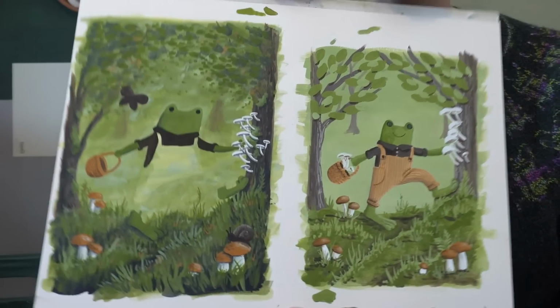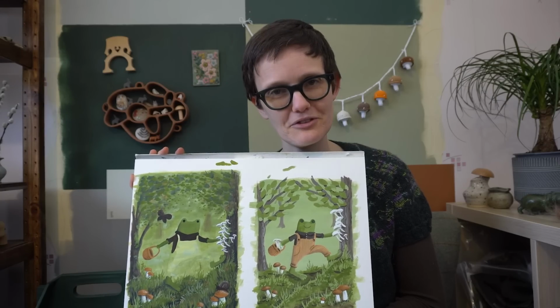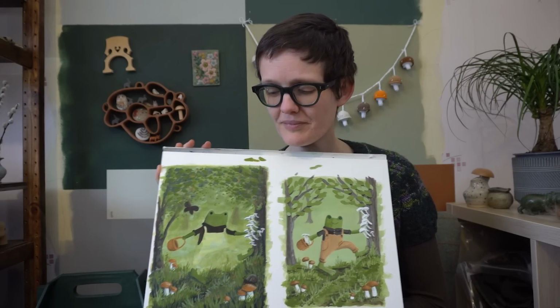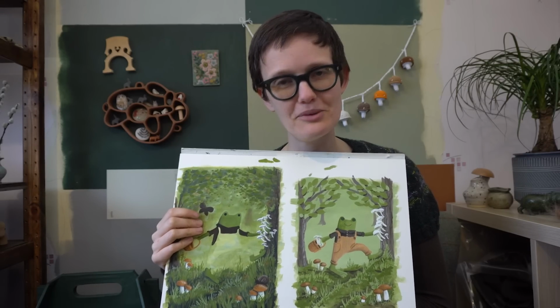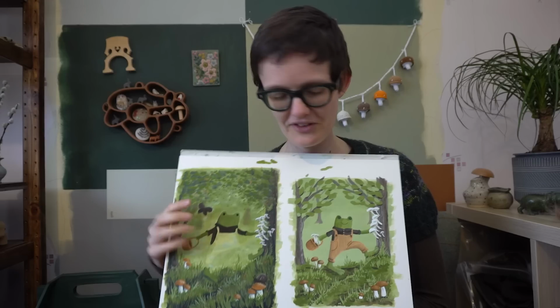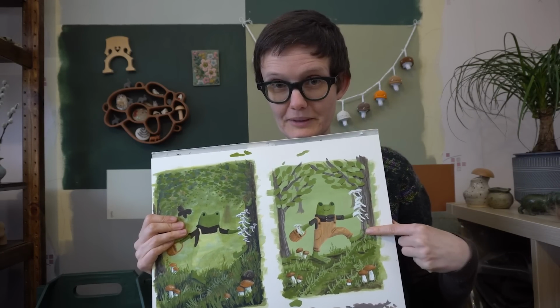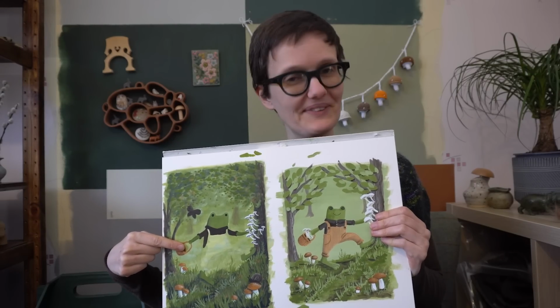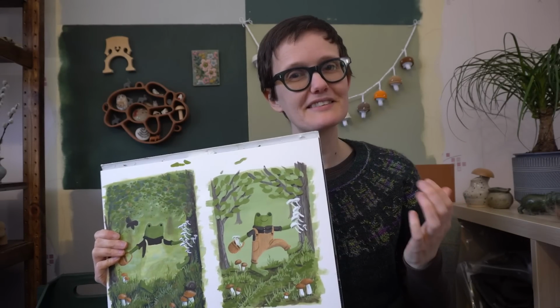And in the last episode, I shared my progress or lack of progress on this painting, which was based on a scribble I found in a notebook by the side of my bed, which said, "Dapper frog in dungarees goes foraging for mushrooms." In the episode before last, I had started painting this version. In the last episode, I got annoyed and upset with this version and I started painting this version. And in this episode, I got annoyed and upset with this one and I've gone back to working on this original one. What can I say? This is a piece of personal work.